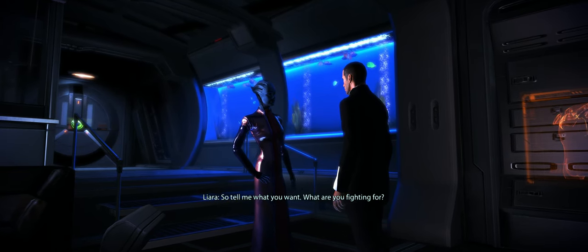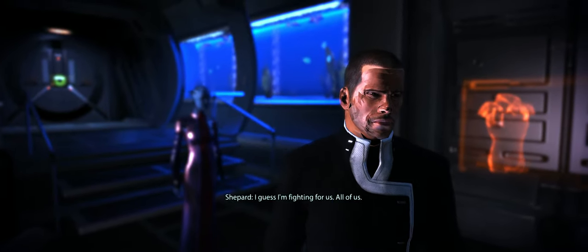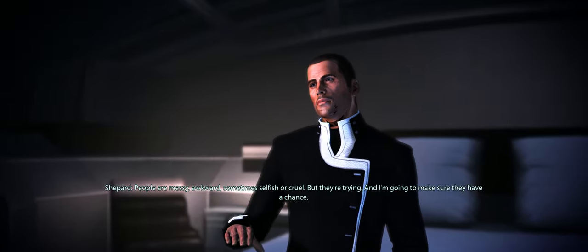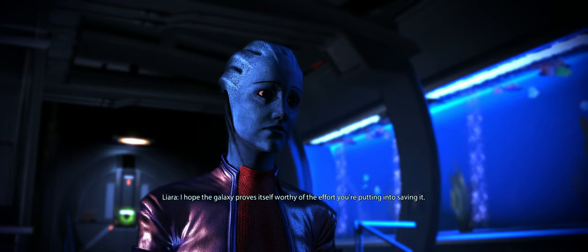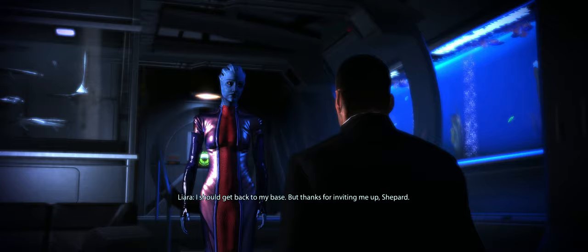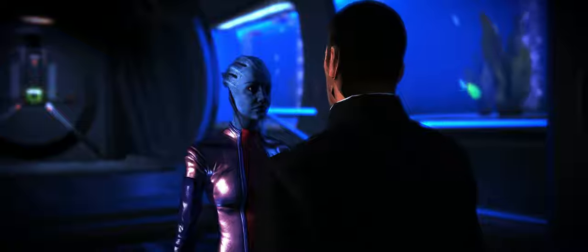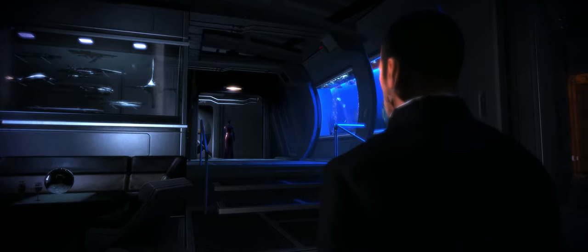So tell me what you want. What are you fighting for? I guess I'm fighting for us. All of us. That's a lot of responsibility. People are messy, awkward, sometimes selfish or cruel. But they're trying. And I'm gonna make sure they have a chance. I hope the galaxy proves itself worthy of the effort you're putting into saving it. I should get back to my base, but thanks for inviting me up, Shepard. Come back soon.